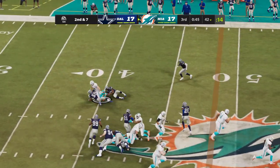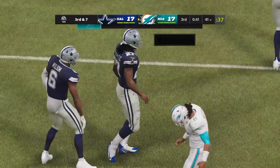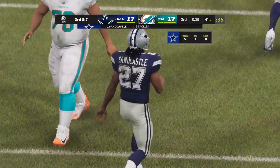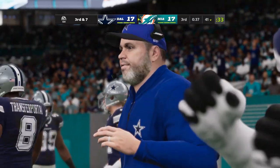Now they'll run the option to the short side left. And he'll lose yardage here. Back at the 41. Now they're going to be dealing with a 3rd and 7. Is that one officially a loss of 1? And not a lot of success to be found there.